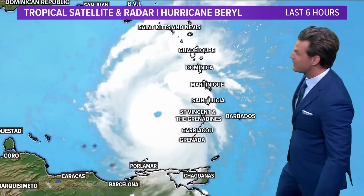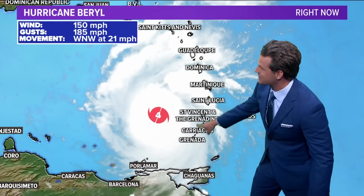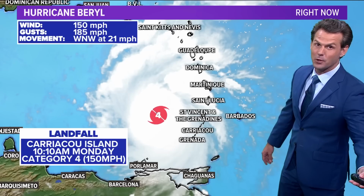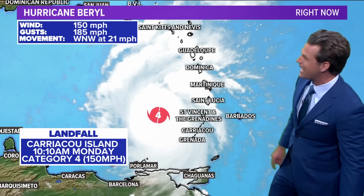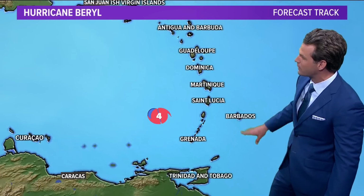Let's talk about Beryl. There it is. Category 4 storm at the moment, just off to the west of all the Lesser Antilles Islands. It has wind speeds of 150 miles an hour, gusting to 185. It made its first landfall, and likely there will be a second in Belize or Mexico sometime later this week. Carriacou Island, just north of Grenada, has a Category 4 storm this morning with wind speeds of 150. It's going to maintain intensity for now.